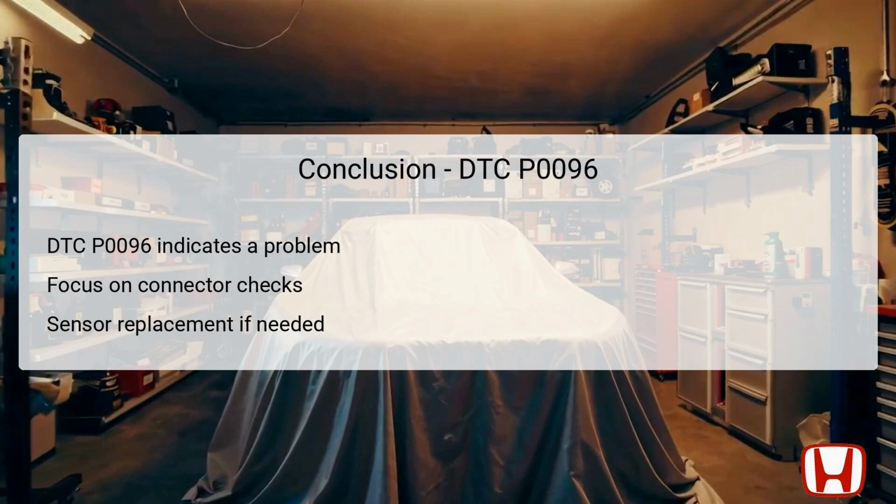The troubleshooting process involves a series of steps that include visual inspections of physical connections, performance checks of the sensor at various temperatures, and potentially replacing the sensor if it fails to provide accurate readings. Emphasizing proper connector checks and ensuring minimal wiring damage can help prevent this code from recurring in the future.